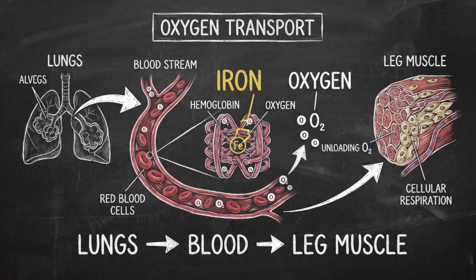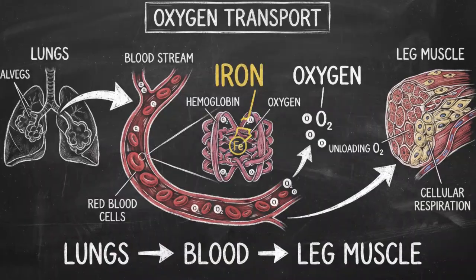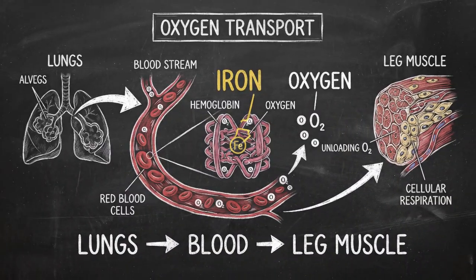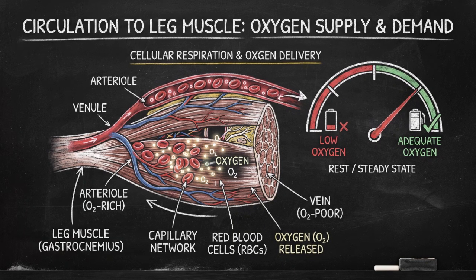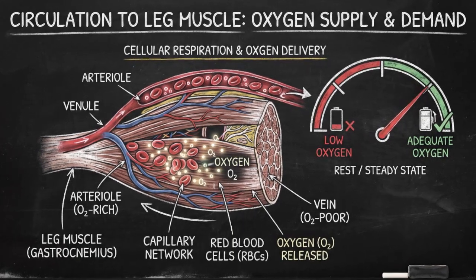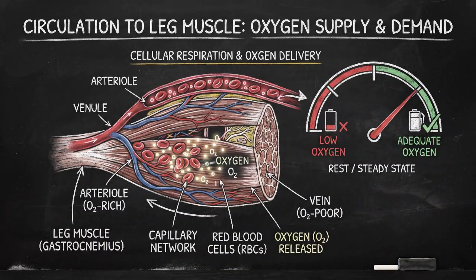Think about what your leg muscles need during a walk. They need energy, and aerobic energy production depends heavily on oxygen delivery. Your lungs bring oxygen into your body. Your heart pumps blood. Your red blood cells carry oxygen. Your circulation delivers it to tissues, and your muscle cells use that oxygen as part of energy production. Iron is part of that chain.